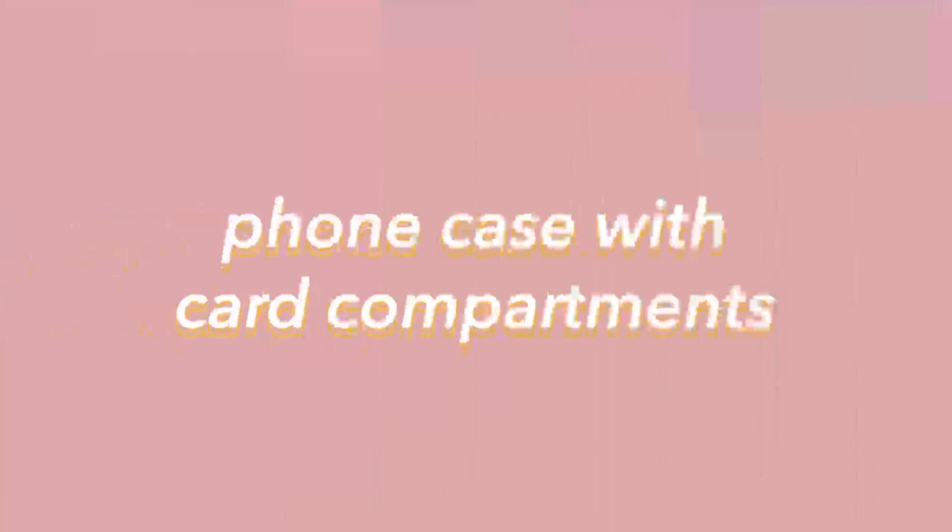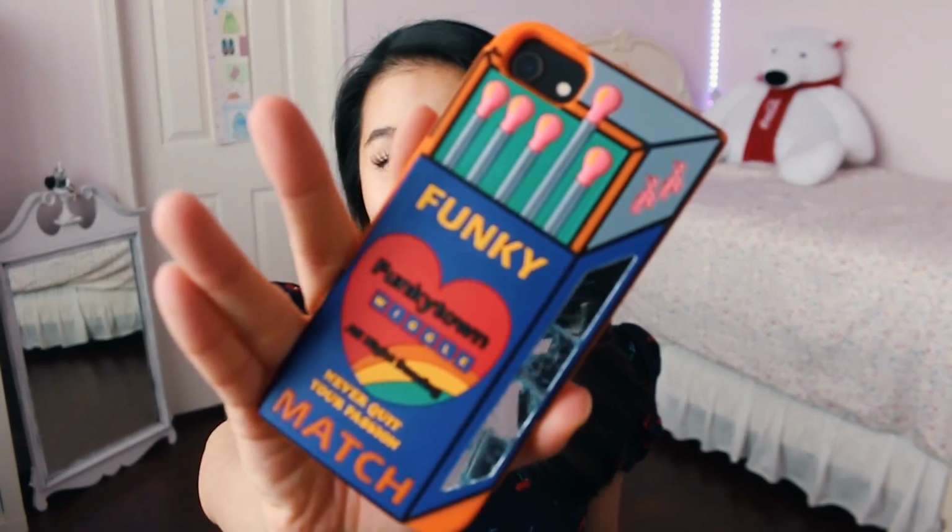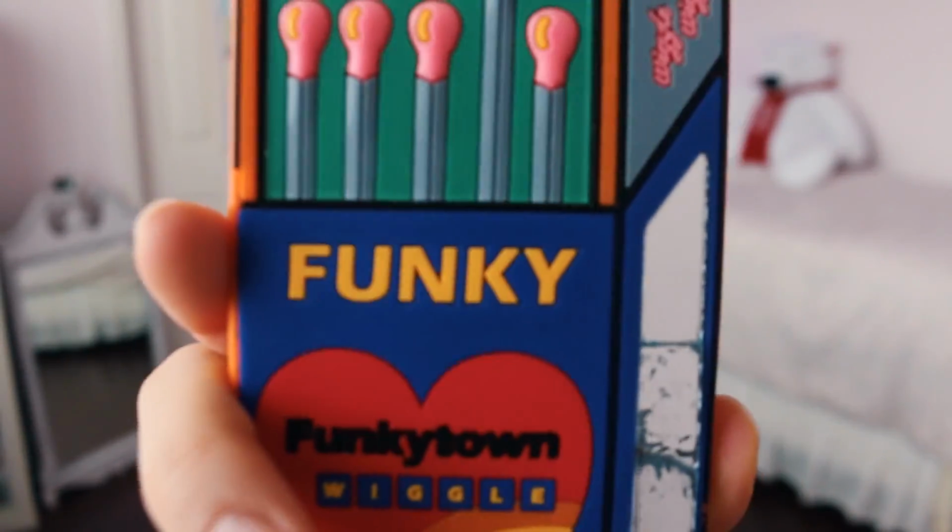The next object of my recommendation is a phone case that stores your IDs and debit and credit cards. For me, I have this phone case, which is pretty funky, if you know what I'm saying.